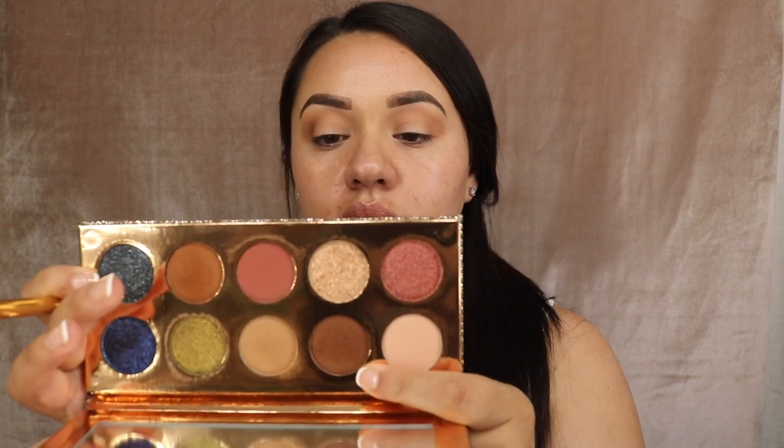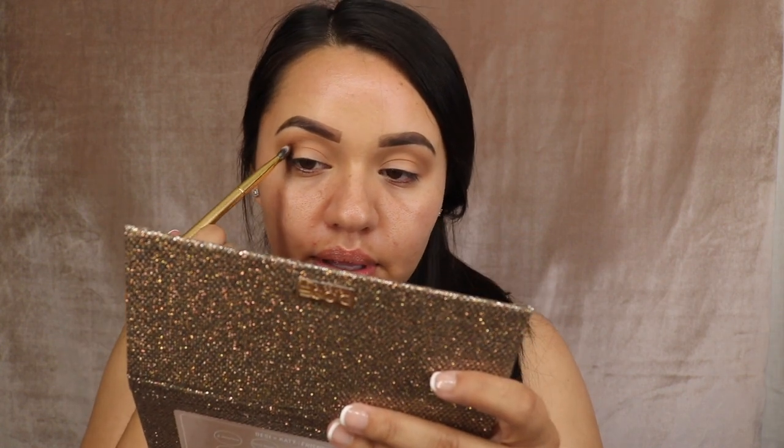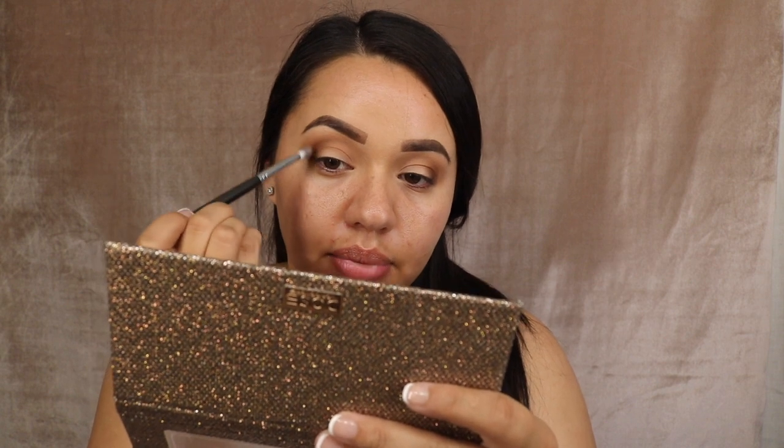So now I'm going in with cheese. And I'm just darkening up the outer corner right there. Doing the outer corner, and I'm slightly bringing it in like halfway, and then kind of just letting it fade into the more middle to inner part of my eye.